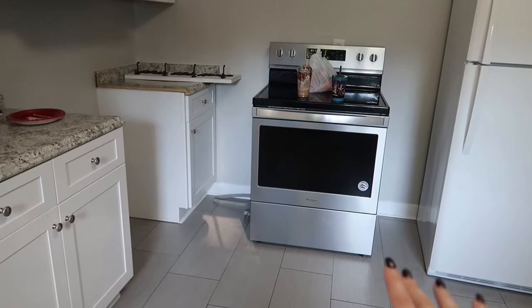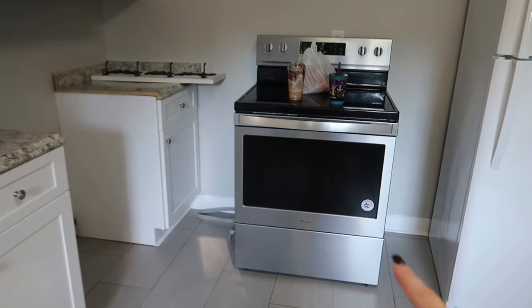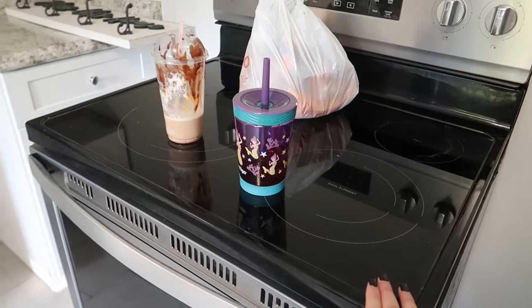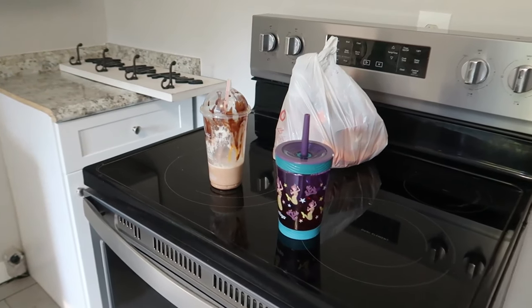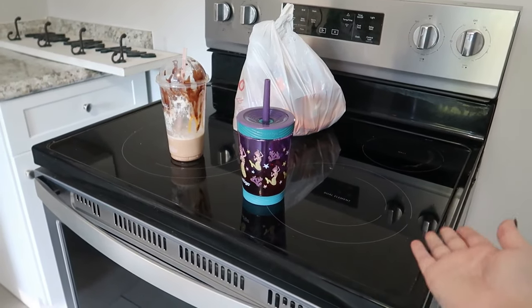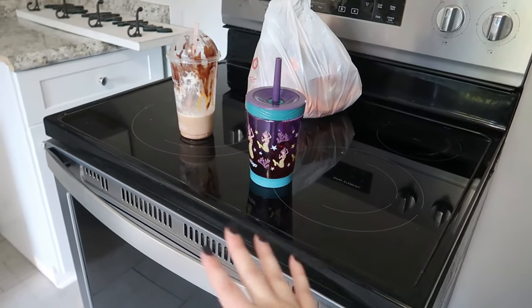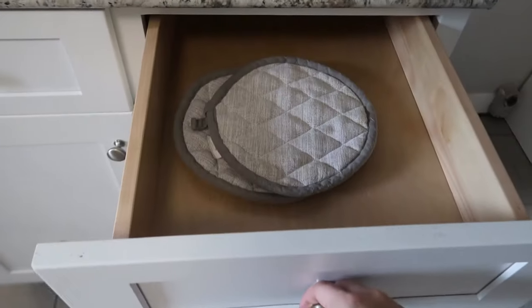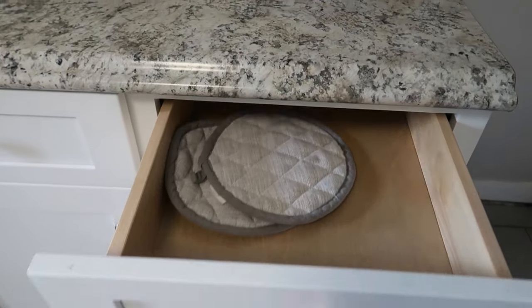I'm really sad about this, but this was gonna be our stove. It has the flat top, which I love, but they said the motherboard's messed up in this, so we're actually gonna have one of the stoves that have the grates on it. I wasn't too happy about that, but you know what? We have a stove, blessed to have a stove, and that's all that matters, right? And then over here to the left of the stove, I think this is where I'm gonna put all the pot holders and stuff.